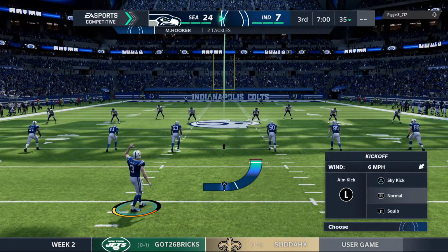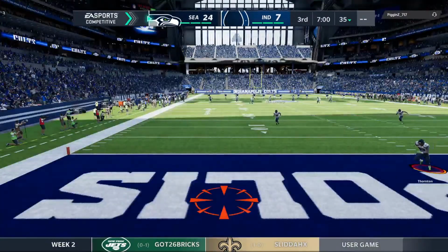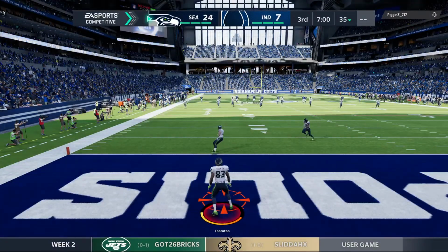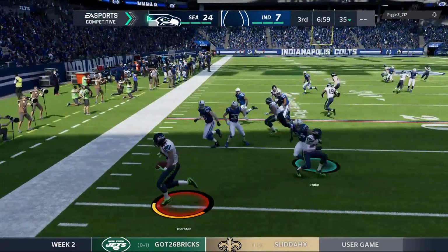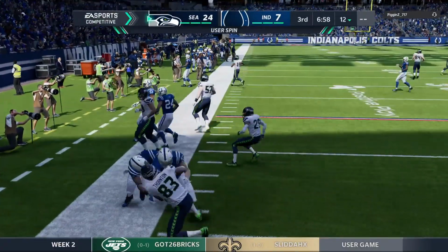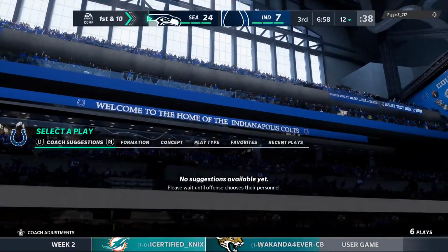The Seahawks with the advantage, and they get the football first as the second half is underway. Taken in the end zone. Oh, look at that. Oh, look at him turn. And this will not be a good return. He's out of bounds at the 12.